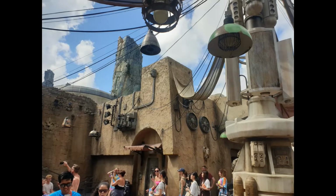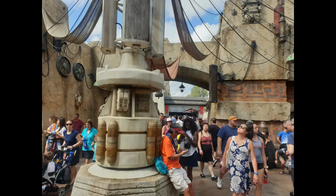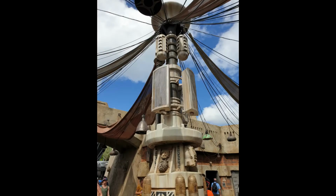Florida. So I'll be giving you a bit of background about the land, some of my own opinions, and basically my overall experience there. So a bit of background about the land then. As you enter it, you become a fellow traveller on the Black Spear outpost of the planet Batuu. So I went on August 30th, 2019, the day after the grand opening, so it was pretty much brand new when I went, very exciting.